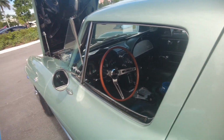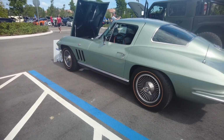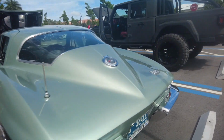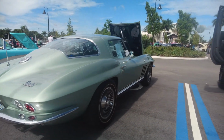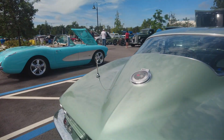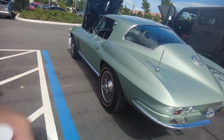Automatic. Pretty nice. Beautiful color. Hey there. I'm guessing that's a camera. Yes, it is. You'll probably go up the tailpipe with that thing. This is your beautiful car. Beautiful. That's how it looked when it came off the assembly line. Really? This is exactly how it looked.